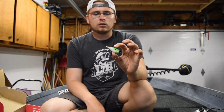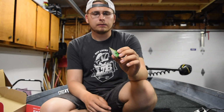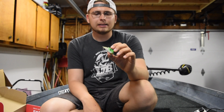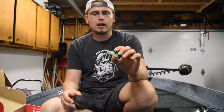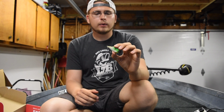But around weeds, the lipless crank is really nice compared to other crankbaits because you can rip it right through the weeds. If you get snagged on the hook with some weeds, you can always just rip it right out, really easy. As well as you can fish it fast, burn it over the vegetation, which is really nice, kind of like a topwater. However, you're going to be under the water, and it still draws fish up out of the weeds, which is really nice and gets you some good bites.